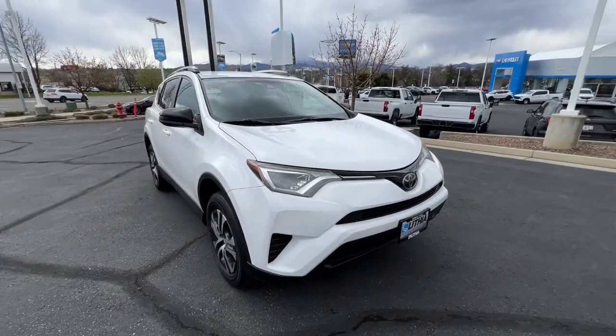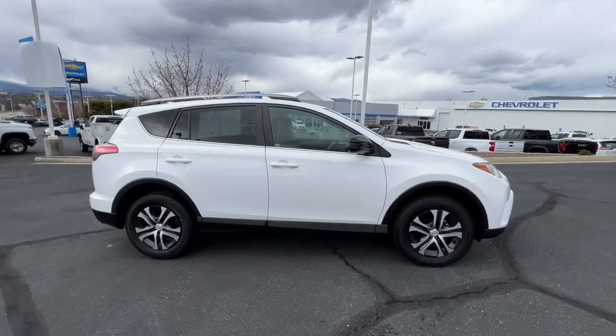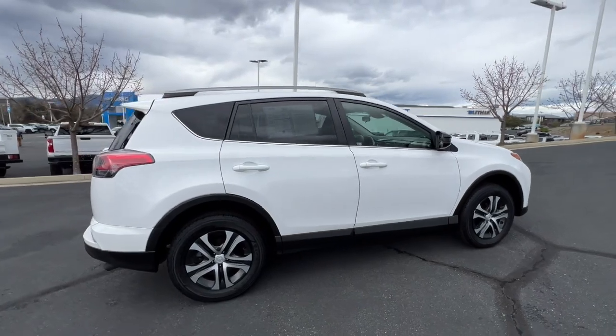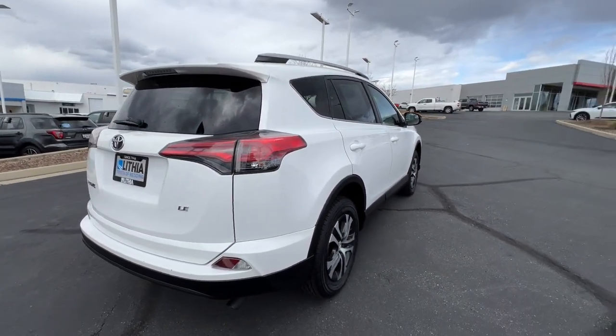Picture yourself in the 2018 Toyota RAV4. This vehicle is an outstanding buy with fewer than 100,000 miles on the odometer. This can-do RAV4 puts fun, refined comfort, and capability into your daily drive.